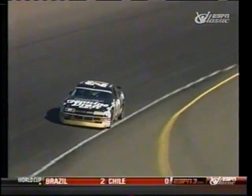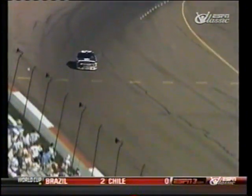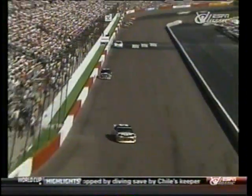An advantage over the second place car of Dale Earnhardt. There comes Earnhardt into your picture now, just coming out of turn 4, the Goodrich Chevrolet. Earnhardt and Wallace, possibly the two strongest cars in practice here throughout the week.